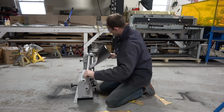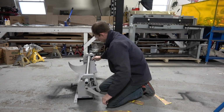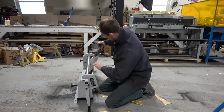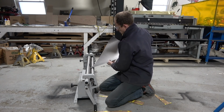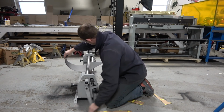So I'm gonna try it this way. Here we go. I hope I don't get overly distracted by the camera and screw this up. Okay, here we go. Not bad. Good. Okay, so I'm gonna run it through this again. What I found is it'll end up giving itself its own gentle compound curve. It's real nice.